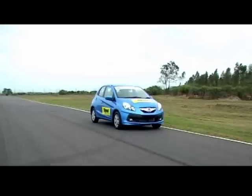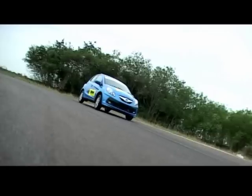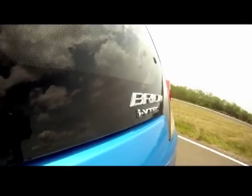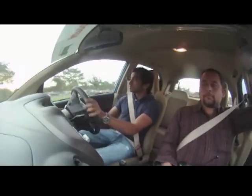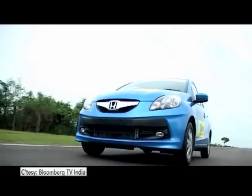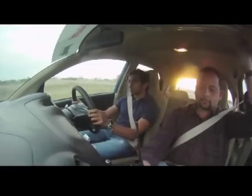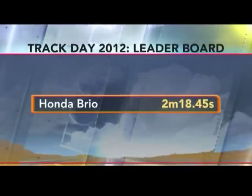First up, the Honda. The Brio weighs 925 kilos and is powered by an 88 bhp 1.2 litre petrol motor. This little runabout impressed Narain a lot. "Like a Honda, it's a nice high free-revving engine, really nice feel to the steering wheel, you feel the car a lot, and handles pretty well, doesn't roll so much, so I'm quite impressed with this car." And despite the skinny tires, the Brio set an impressive time of 2 minutes 18.45 seconds.